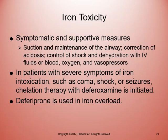Deferoxamine, the drug that is used for chelation therapy in the case of iron toxicity or iron overload, binds with the iron and sort of neutralizes it, and it can be excreted in the urine.